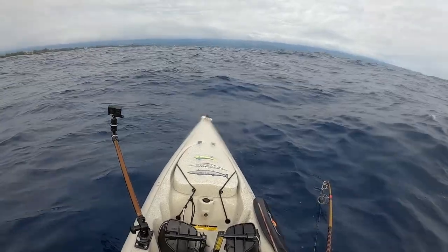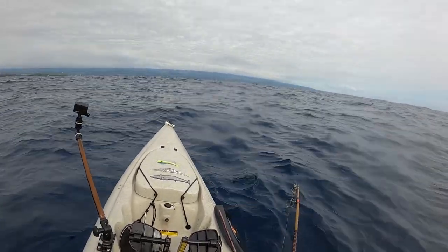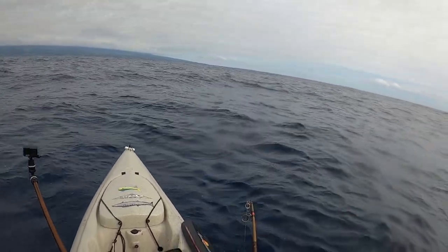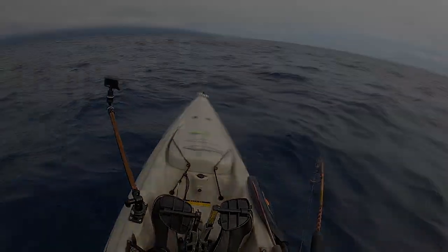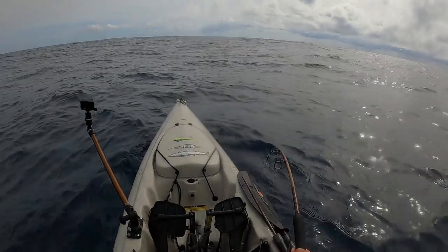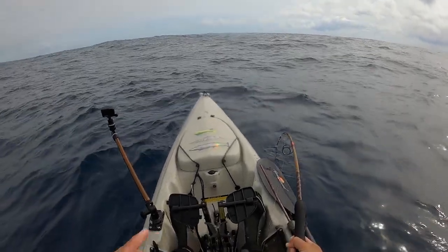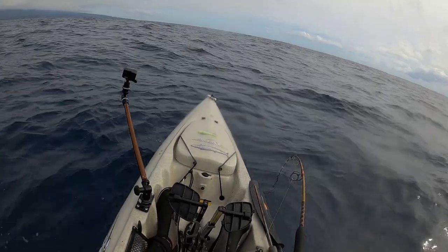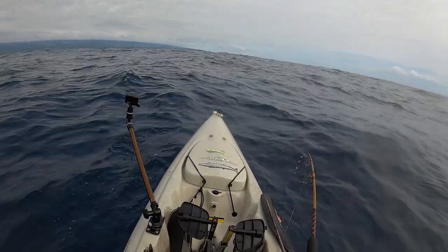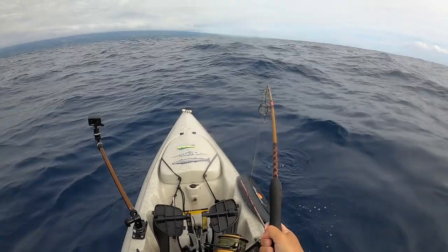This is kind of weird that he's digging so hard. Either I've got a shark or I'm dealing with something else, I think. Oh no. I don't know, man. Thought it was an Ono. That was digging deep. This pool is literally hot from all this running. Okay. Try to get some of that line back.